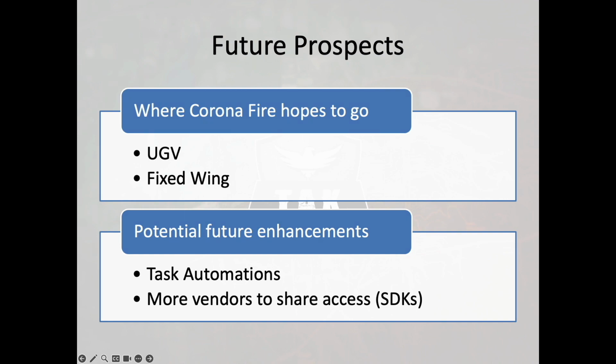We need to see these vendors open up to share more of their product, and where that comes in is with SDKs. These UAS companies need to release an SDK to allow third-party integrators such as ATAK UAS tools to be able to tap into that SDK and bring that functionality and that valuable data into a resource that can share it with everyone.